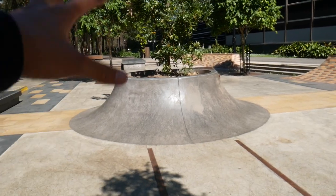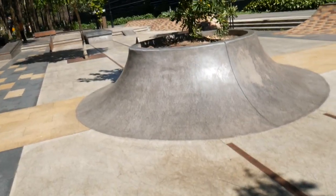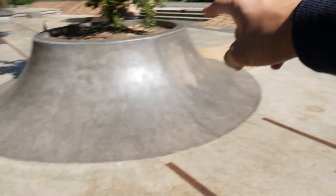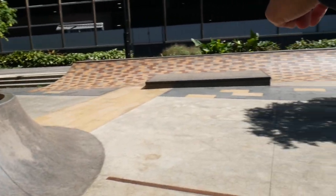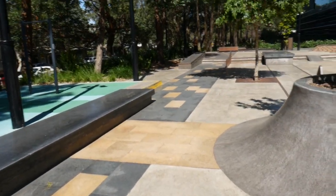There's a volcano hip type of thing that goes all the way around. So there's a bit of transition here. Actually, yeah, there's only three. So there's this volcano, there's that quarter pipe there, and then there's a quarter pipe at the back. So there's only three bits of transition besides the brick banks and stuff. And the rest of it's just all really street orientated.